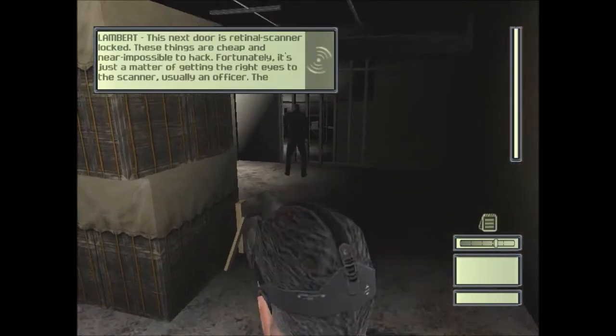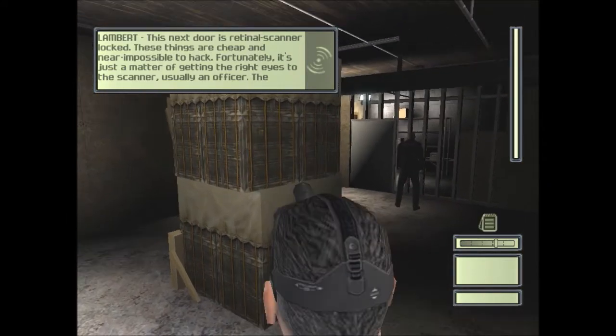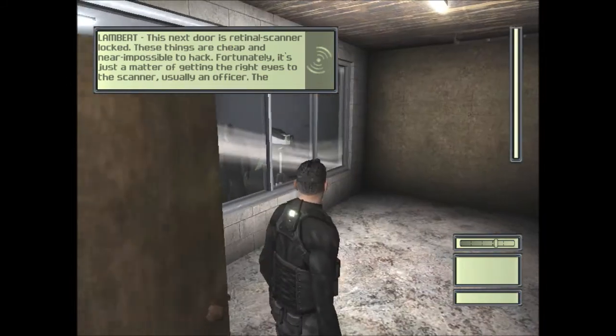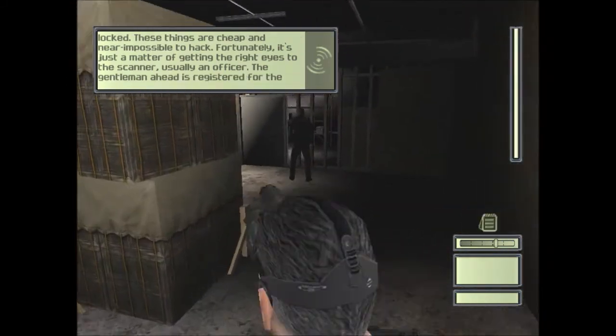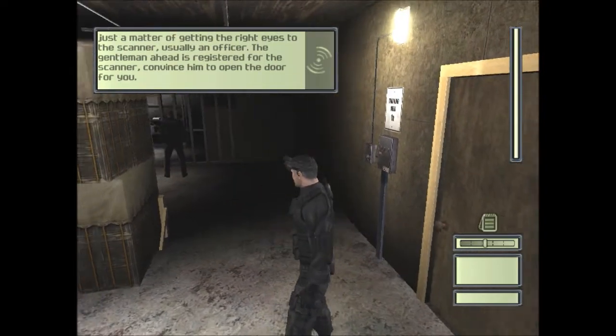This next door is retinal scanner locked. These things are cheap and near impossible to hack. Fortunately, it's just a matter of getting the right eyes to the scanner, usually an officer. The gentleman ahead is registered for the scanner. Convince him to open the door for you.